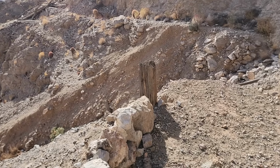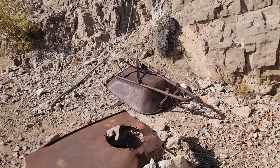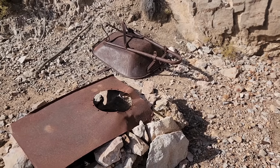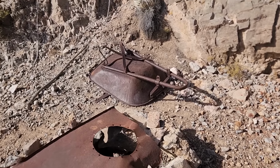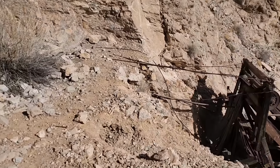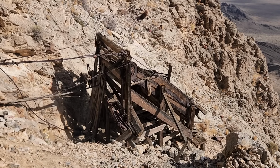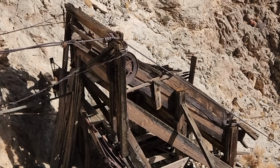I made my way along the edge of the cliff to get over to this spot, and right away you can tell it doesn't get a lot of traffic. Just seeing a wheelbarrow here alone is a good indicator. The tram station is there. See that wheel on the side? Isn't that cool?